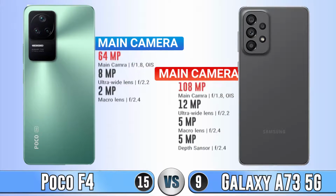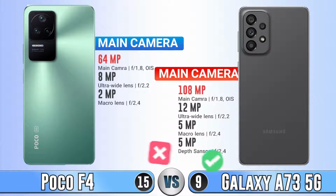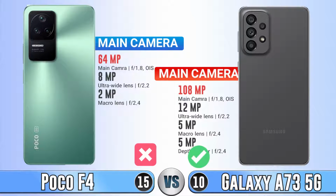Main camera, Galaxy A73 5G has a 108MP camera, both of them have OIS. The ultra-wide lens of A73 5G is again better. It also has a 5MP depth sensor, which we don't see in Poco F4, so completely it's better here.